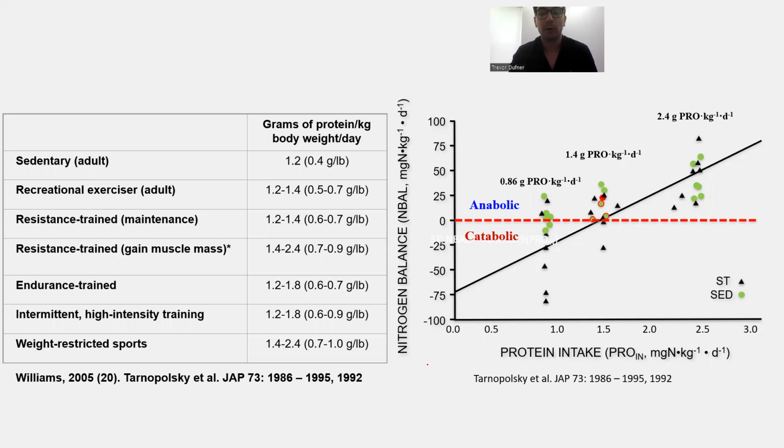A lot of literature would say that for most people going through any sort of resistance training, you want at least 0.7 grams per pound of body weight. So if you are, let's say, 200 pounds, you want at least 140 grams of protein every single day. And if you are resistance training hard, you want at least 1 gram of protein per pound of your body weight. This is something that a lot of dietitians will push back on, saying no, you don't need that much, you'll be fine.